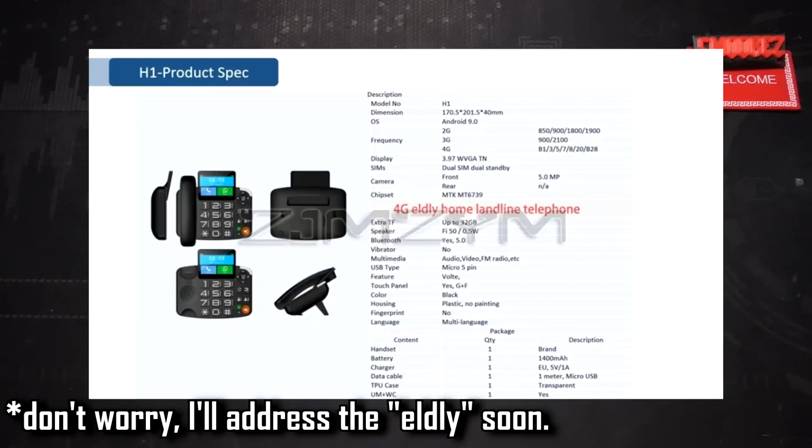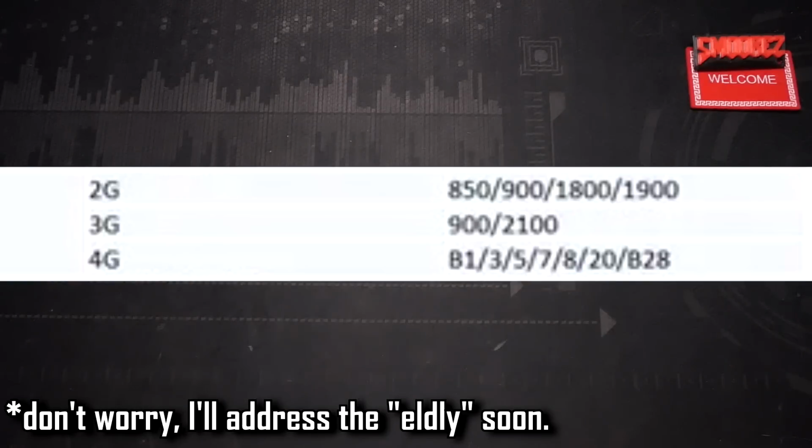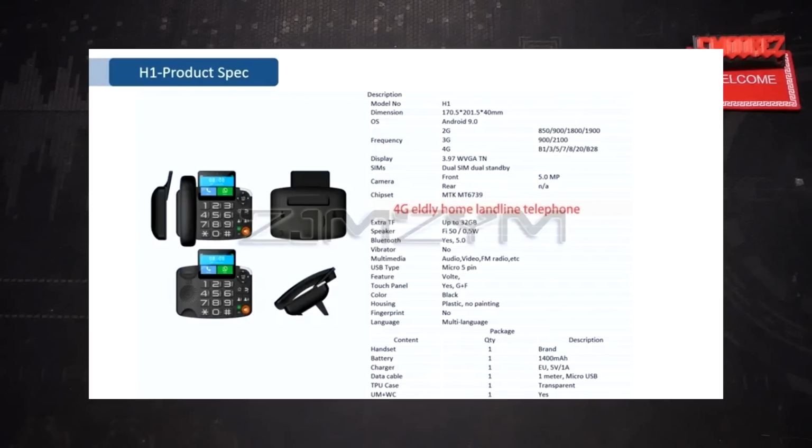We do have a proper specification sheet, which does say the bands list, the display being a WVGA TN display, which should be 800 by 480. Now the chipset that's in this is the MediaTek MT6739. Usually it's a mystery until the very end when I open the specs, but that's what it's claiming. It doesn't have a vibration motor in it, not a big deal. Uses micro USB. I thought it may have used Type-C, but that's okay. And the battery in this is 1,400 milliamp hours. You can actually just go ahead and walk around with this as an actual mobile phone if you want. I'll show it in this video, so stay tuned.